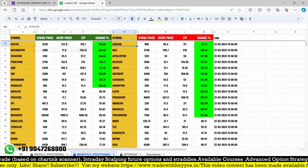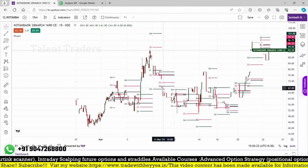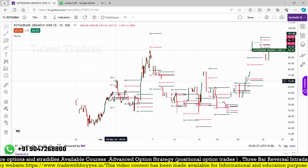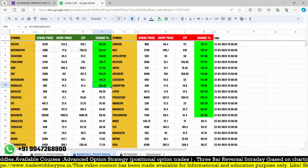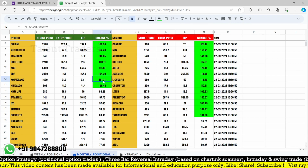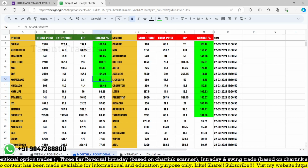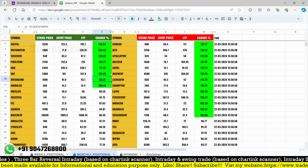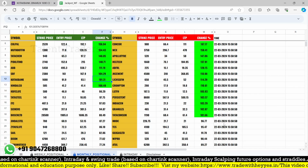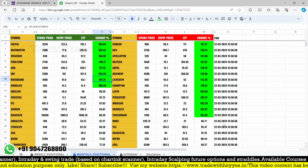Whereas our entry on Kotak Bank was 91, it is still at the same price. From that point 93 it came down. So when 91 triggers, maybe your stop loss can be triggered, because you've seen there are many positions giving you the downside this month. On the call side we don't find a lot of entries, but on the put side we find a huge number of entries, almost 23 stocks moving more than our expected target.